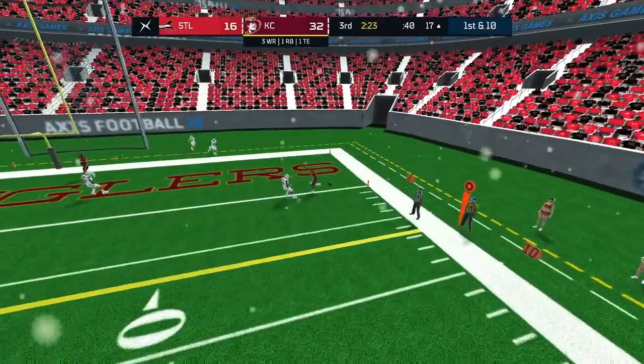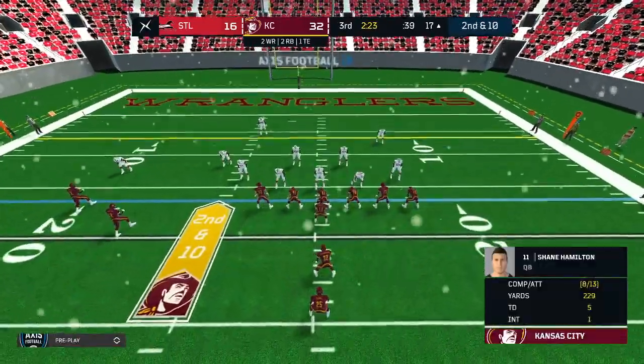He tosses it to the runner. That'll give them a fresh set of downs.